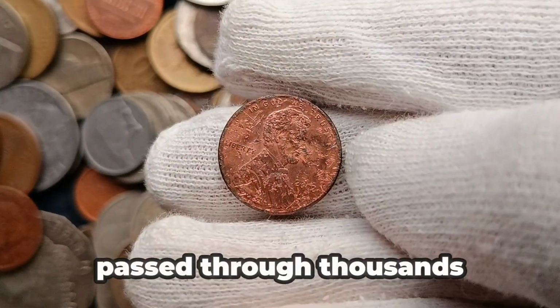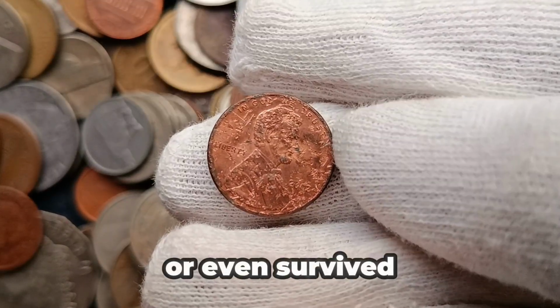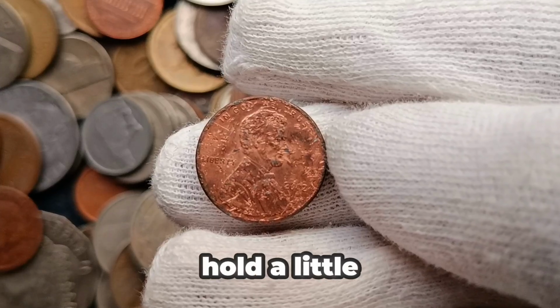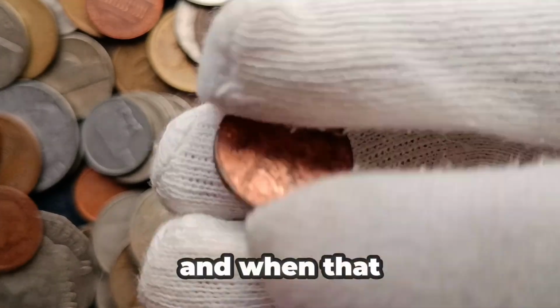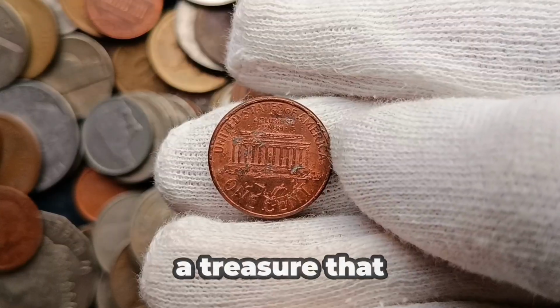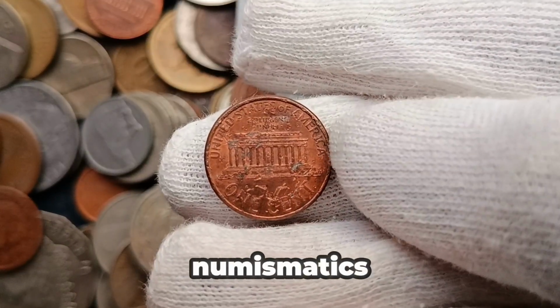It might have passed through thousands of hands, bought countless small items, or even survived decades in a forgotten drawer. When you hold a penny, you hold a little piece of American history. And when that penny happens to be a rare variety, it transforms into a treasure that links everyday people with the fascinating world of numismatics.